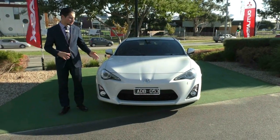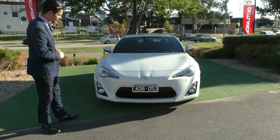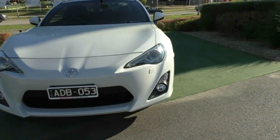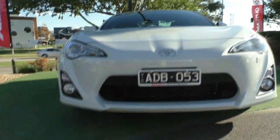My name's Jamie. Today we're going to do a walk around video on this 2014 86 GTS. Now starting off at the front, first thing you can notice about this car is it's in that lovely pearl white colour. You can also see in the front just how aggressive and how low the car actually sits, being a sports car as it is.